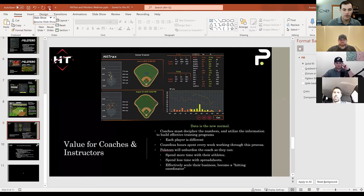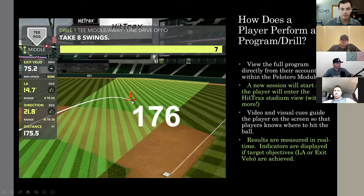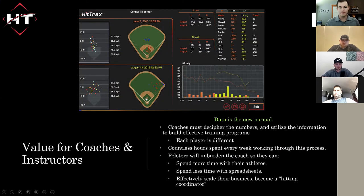And initially, like I was saying, what is the value for coaches? I think the first thing that we talked about yesterday in our little powwow is the fact that you are removing the need for coaches to dive into CSV files and to look at all these charts.